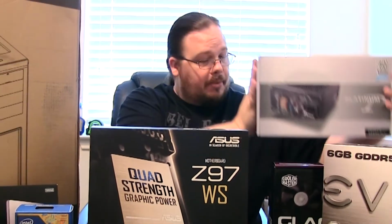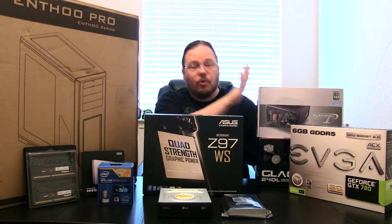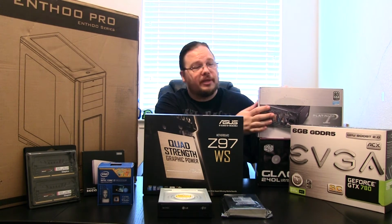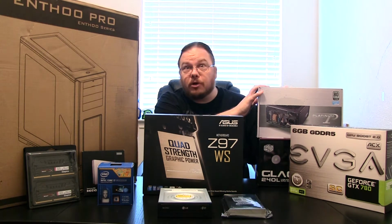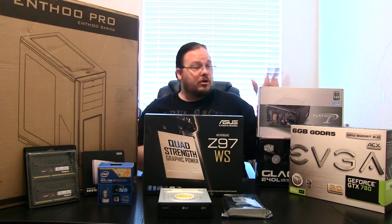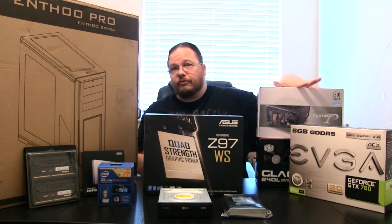This is a phenomenal power supply, fully modular. It's going to do everything I need, more than this build needs actually. This will easily be able to handle SLI if I go with SLI, or if I decide later to add in a RAID card or any type of additional hardware. This will have plenty of power for what I need. The 80 Plus Platinum is going to be very efficient.